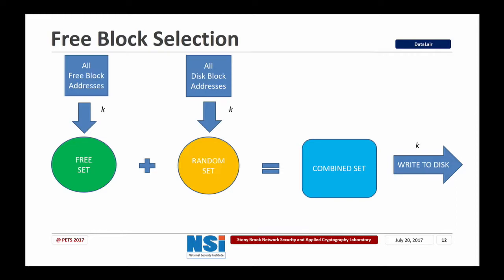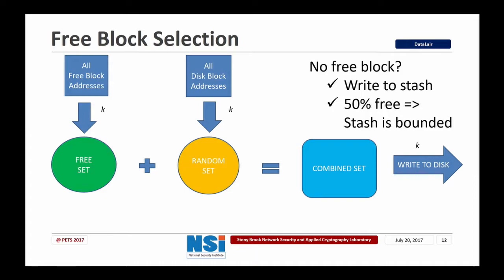If you do end up with some block address corresponding to a free block, you write the data to this location. If not, then you write it to an in-memory stash, and it can be shown that if 50% of the ORAM is free, then the stash remains bounded to a constant size with very high probability. Now, from this slide, I would like to convince you that this mechanism works with constant disk access complexity if we have some mechanism to track free blocks on the disk with constant access complexity.